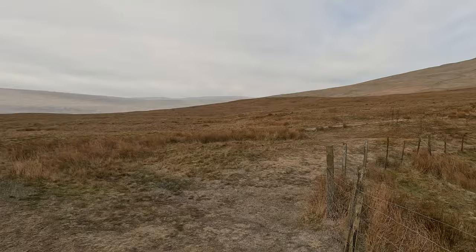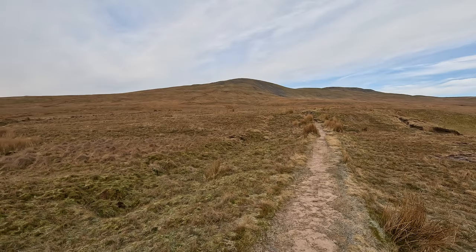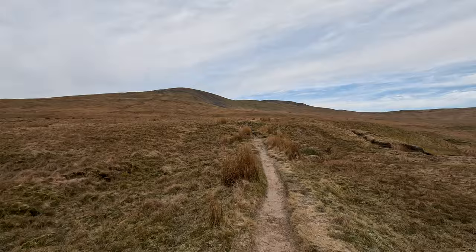Head back around the side of the fence to rejoin the path that heads up onto Little Ingleborough. It's just over 1 kilometre now from here up to the summit of Little Ingleborough.